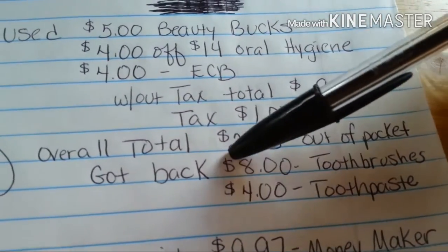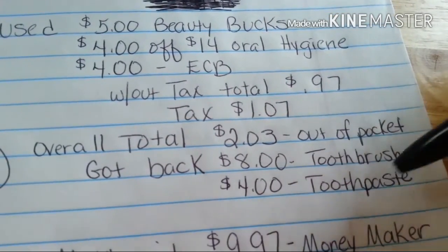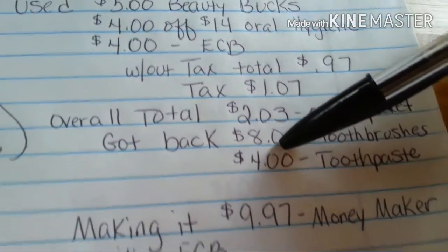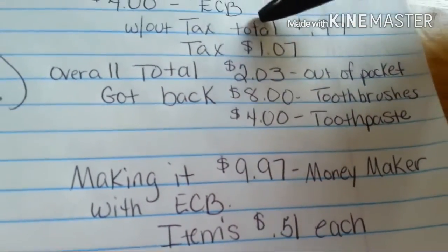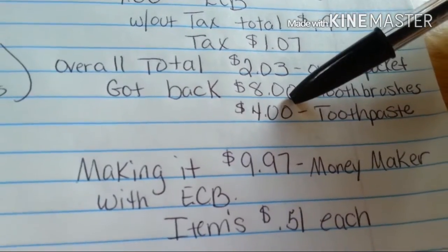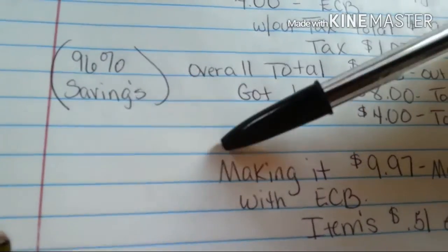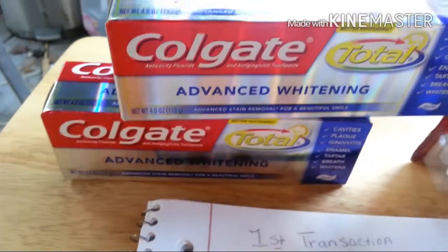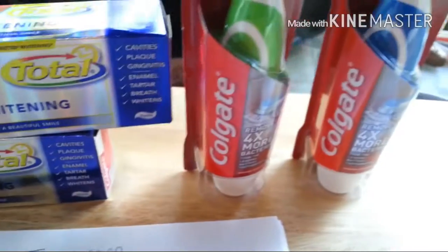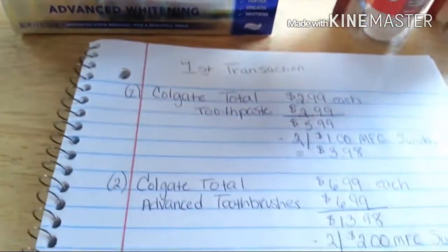Now, I got back $8 in ECBs, $4 a piece on the toothbrushes, and I got $2 a piece on the toothpaste, so it made it $4. So, it was kind of a moneymaker for me of $9.97 when you calculate all this together and what I got back, or each item was 51 cents each. So, it was a 96% savings on all of the Colgate Total Advanced White and the toothbrushes. Really didn't need any toothpaste, but hey, when they're giving it to me.